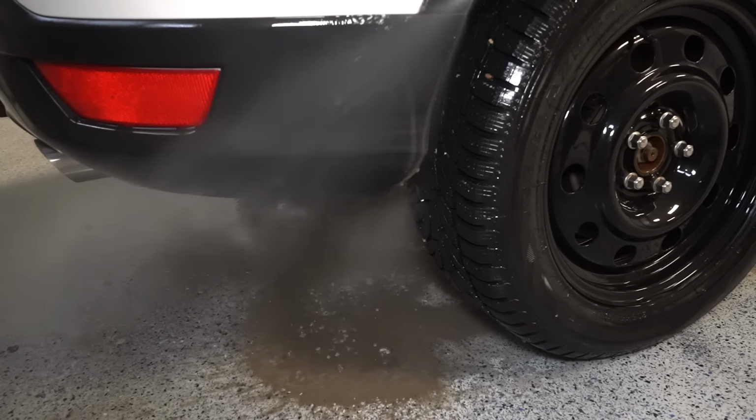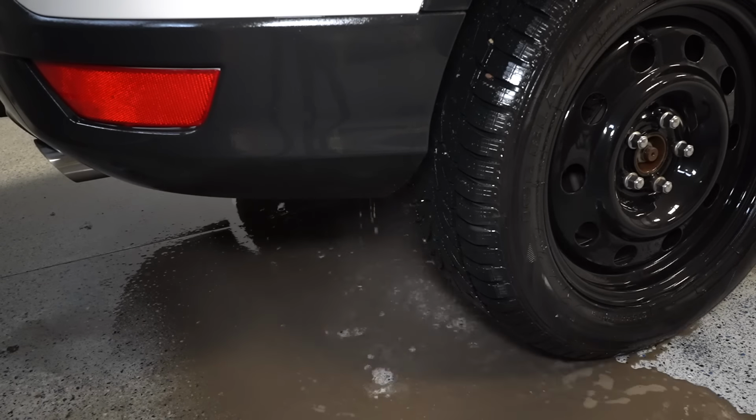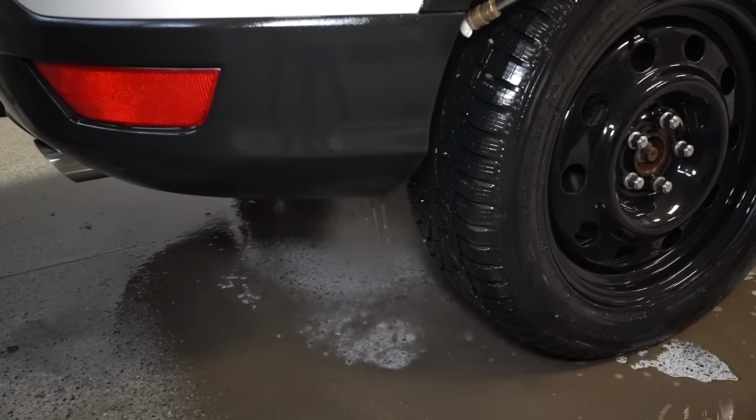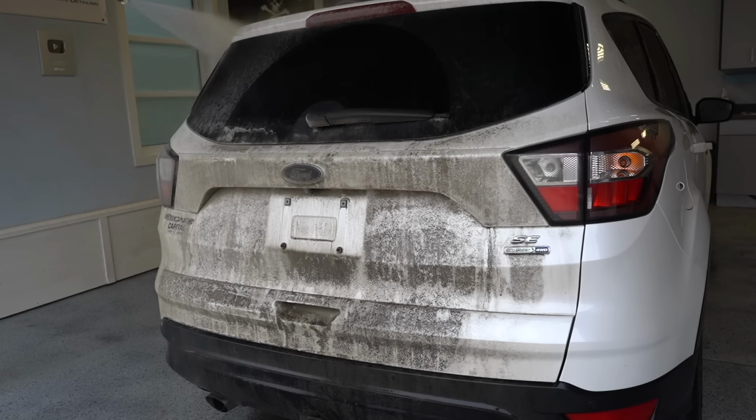Now unfortunately, this Ford has carpeted liners in the wheel wells, so as you can see, they were holding onto an absolute pile of dirt. And for those of you wondering why car manufacturers do this, it's to reduce road noise, but I would much prefer the noise over having to deal with the dirt that they hold.